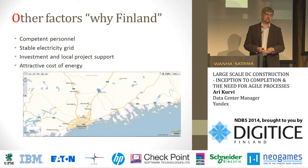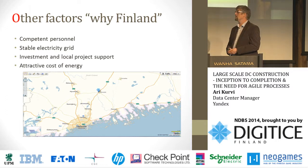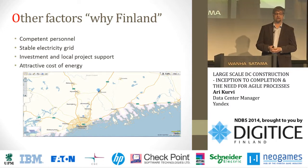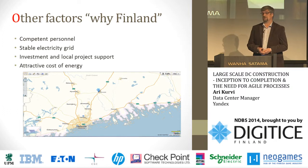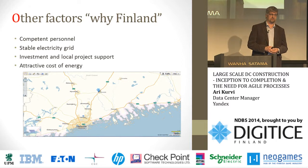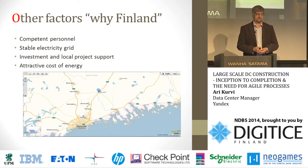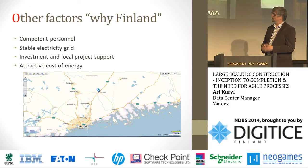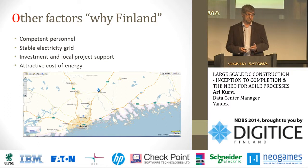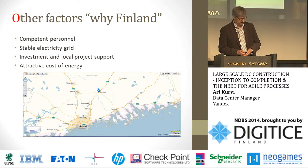So this is one good opportunity for companies to come here. As we all know, we have a stable electricity grid system. Investment globally or locally here in Finland is very good, and also this is something other cities and local areas should understand, that the support from the local cities and city authorities is very important to get this kind of investments in locations. And of course, we heard and we know that the cost of electricity has decreased due to the tax reduction of the data centers.